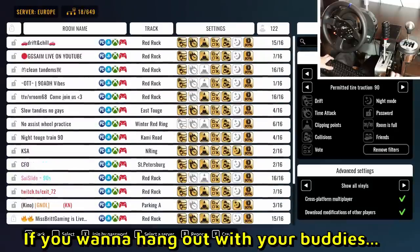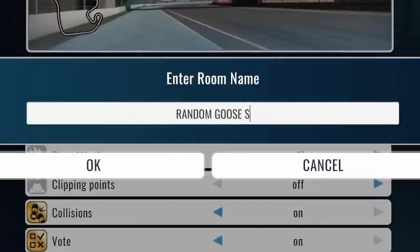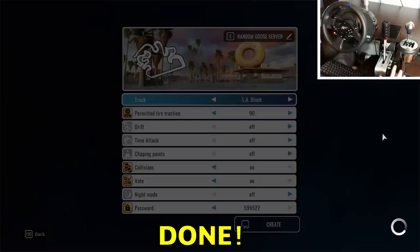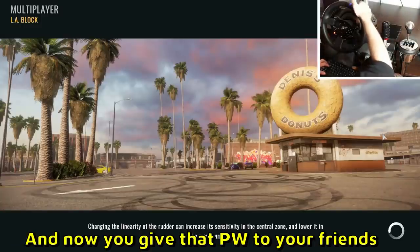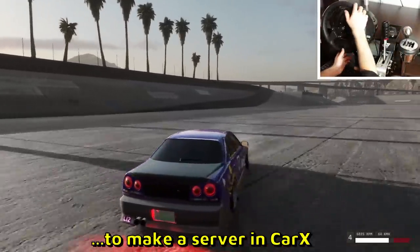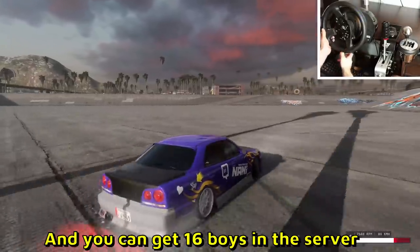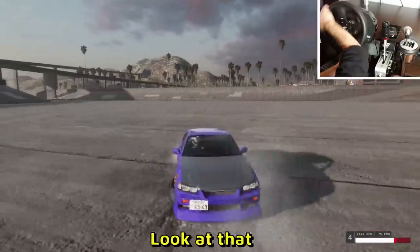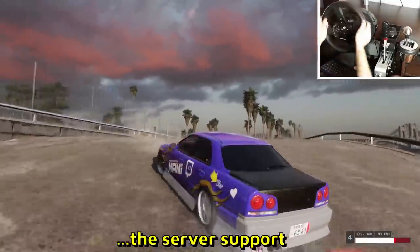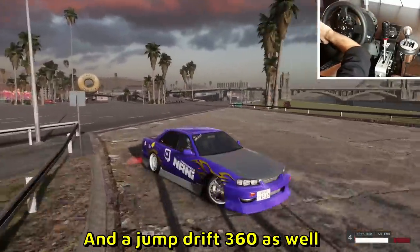Number four, the server list. If you wanna hang out with your buddies, it is so easy. Boom. Random Goose server. You choose a map and the password is over here. Done. And now you give that password to your friends and you are all playing together. It takes a couple of seconds to make a server in CarX and you can get 16 boys in the server. Look at that, clean 360 for you guys as well. I'm really enjoying the server support and the jump drift 360 as well.